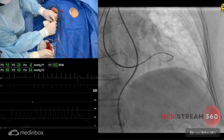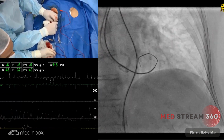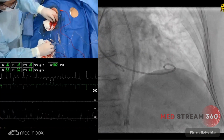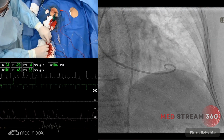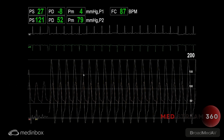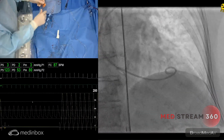So it's not so easy to cross with the pigtail, right? That's what was mentioned. It's difficult sometimes. Now we got a better position. Go ahead, please. Great position. So let's measure. We need to be very careful. Now we're going to insert a stiffer pre-shaped wire, and then we're going to check on echo just to see the orientation of the wire.